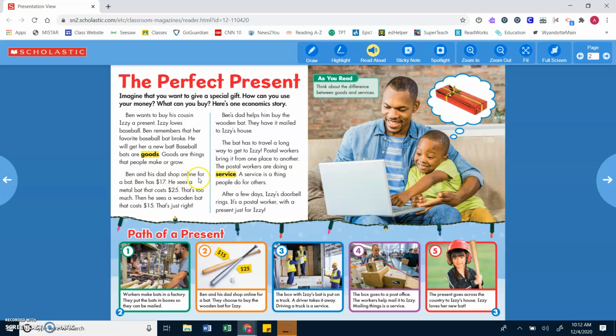Ben and his dad shop online for a bat. Ben has $17. He sees a metal bat that costs $25. That's too much. Then he sees a wooden bat that costs $15. That's just right. Ben's dad helps him buy the wooden bat. They have it mailed to Izzy's house.